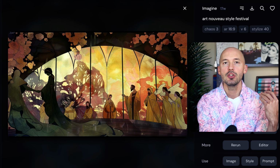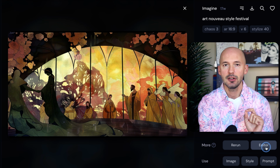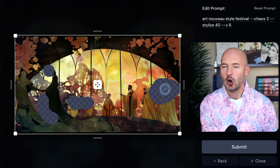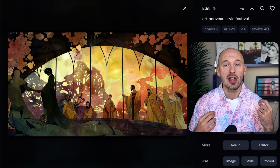Like here I have an Art Nouveau style festival and I think this is a beautiful picture, but some of these things just aren't quite right. So we go into the editor, and instead of marking everything that you want to be fixed, I really do suggest going one at a time. If we try to fix them all in one go, we might get results like this. Some of those pictures got some parts right, but none of them fixed everything the way I wanted. That is why I suggest editing one spot at a time.